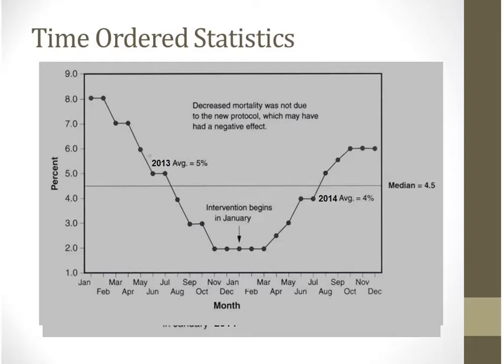We have a lot of questions about what happened. And if I was working with you as an improvement team, I would have wanted you to interact. And kind of right around May, I would have wanted you to jump in and say, what's going wrong? Why is our mortality rate slipping? Why are we creeping back up? And so by using the data like this, you can intervene really, really quickly before you find yourself all the way back up to 6%.